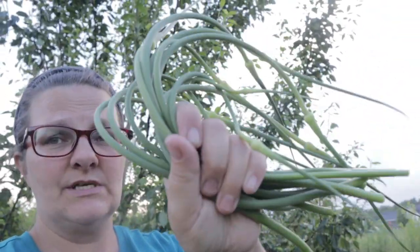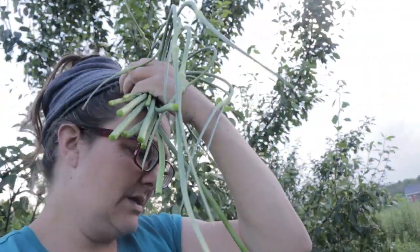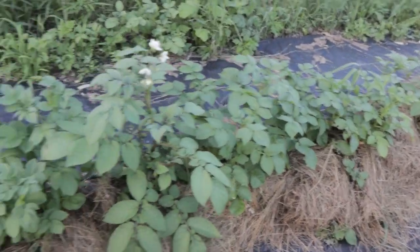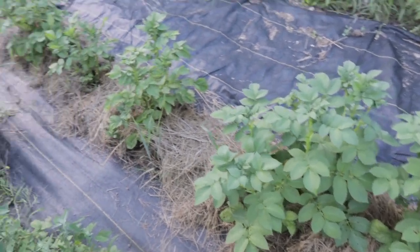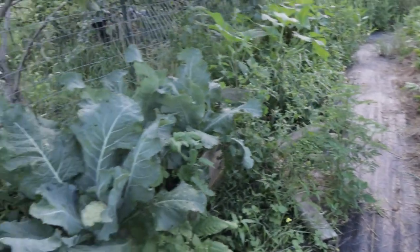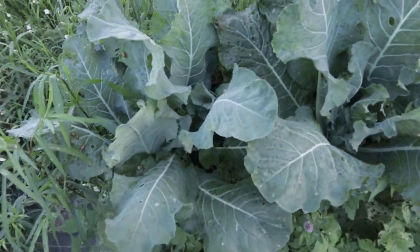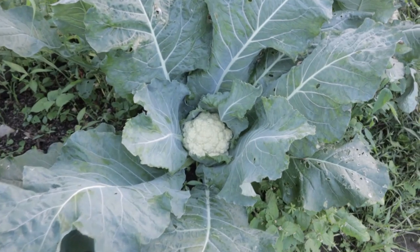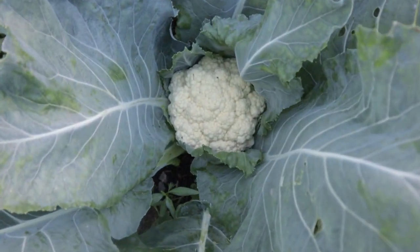I'm collecting some scapes, fighting the bugs that are flying all over. It is evening time. So we have some potatoes in here that are starting to grow up. I really need to come back with some more hay, but we're getting a load tomorrow. So maybe I'll shovel some stuff from the ground and put that around them after. Got some beautiful cauliflowers starting to come on.